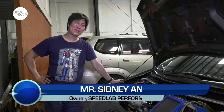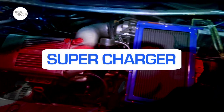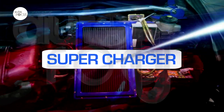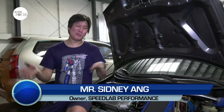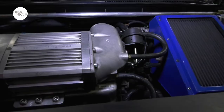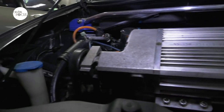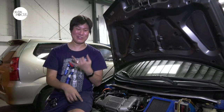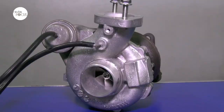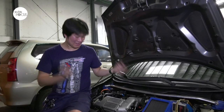Hi, this is Sydney, and today we'll be talking about the supercharger. Superchargers and turbochargers, you hear these two terms thrown around interchangeably, and you can't really blame the people on the internet because they don't really know what it is. They have no idea what it looks like, much less know how it works. We've covered turbochargers in a past topic, so this time we'll be covering the supercharger.